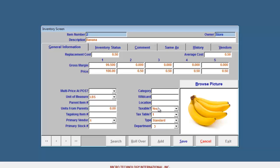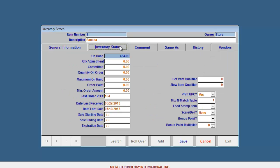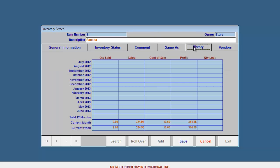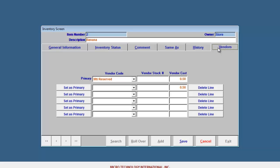We can also enter if the item is taxable, and if we live in an area where we have different sales taxes for different items, we can set up multiple tax tables. We're also able to set the department for the item and add pictures so they're visible on the checkout screen. We're also able to check and adjust inventory status, make an item acceptable for payment with food stamps, add comments for items to show up for the cashier to use suggestive marketing, check sales history, and see our various vendors for this item.